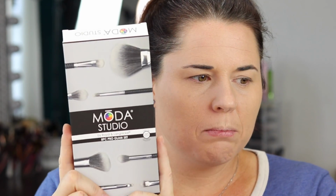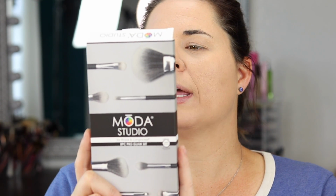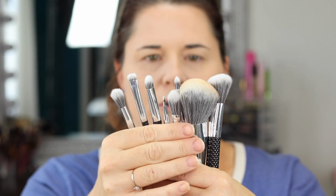We have a set of Moda Studio brushes by Royal & Langnickel. It's an 8-piece Pro Glam set. It is cruelty-free, 100% vegan.